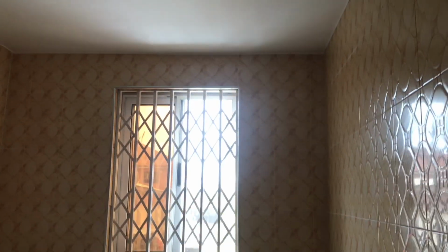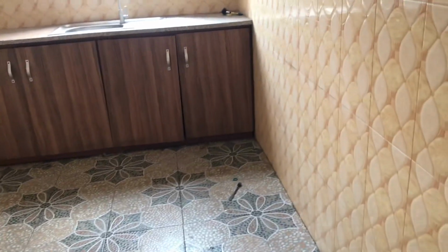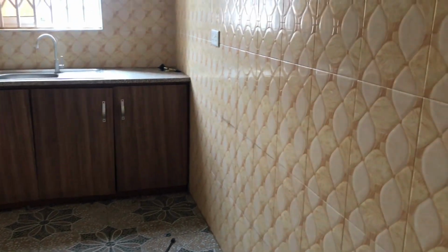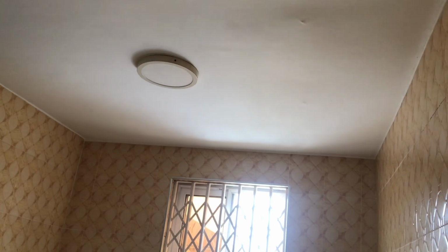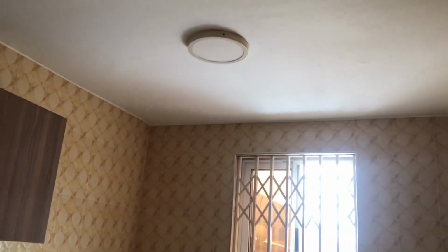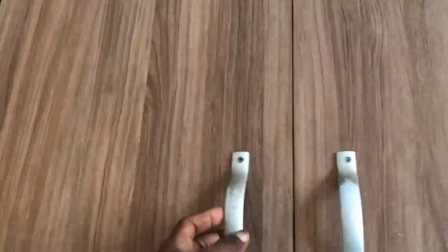The kitchen has that space. Because nobody is in here, there's no lights right now. It has this light that is really, really bright, and it has this window here. This is the living room, the parlor, and it looks like this.